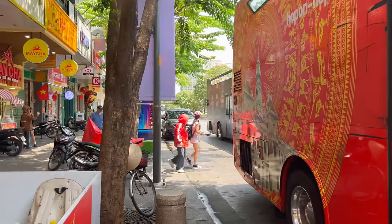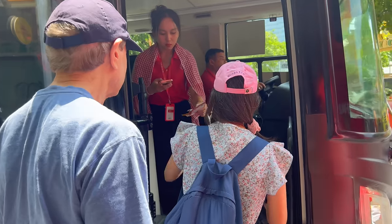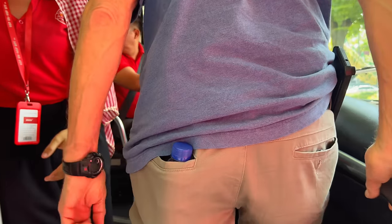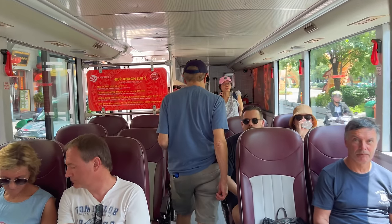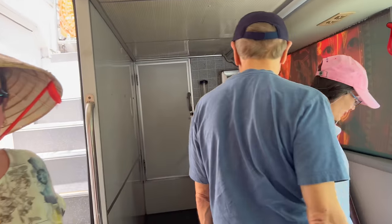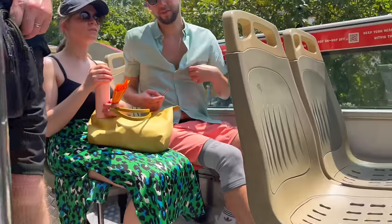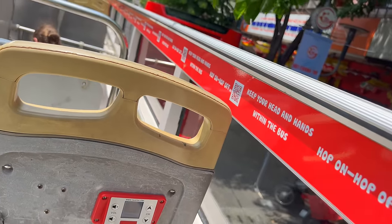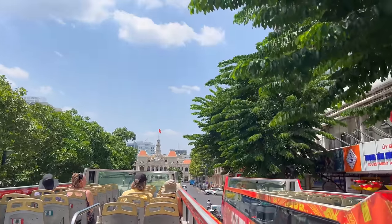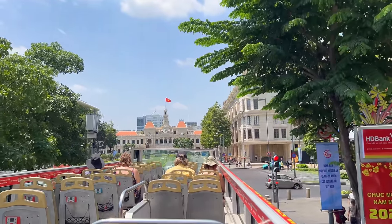Okay, I think that's my bus. Yes, sir. Okay. Yeah, let me know. Okay. We have to go upstairs, right? Even though I would love to be in the air conditioning. Let's go all the way in the back. I noticed there is an audio guide, but I didn't see the headphones.